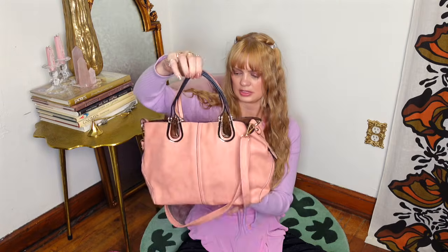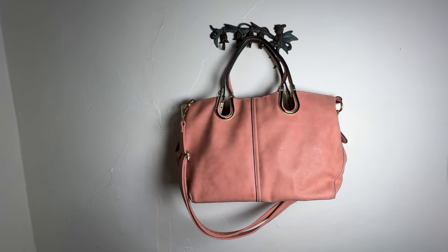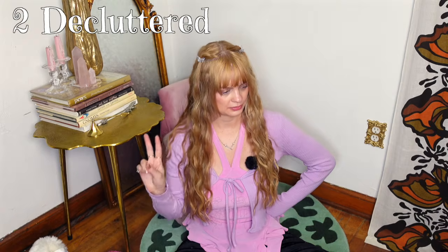I'm keeping it. This I bought at a yard sale. It's a really nice leather bag. I don't know, I just don't really love it, and I feel like this could make someone else happier. I think I'm gonna donate this. Donate. So far I've gotten rid of 2.